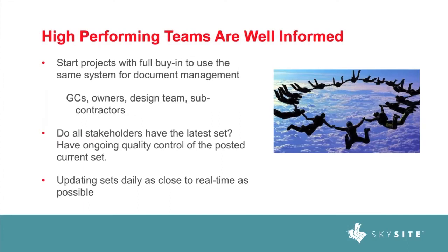All right, so let's get into some of the discussion points here. The first one here is high-performing teams are well-informed. Dan, you want to talk a little bit about this and why it's important? Sure. So again, it's important to overcome the challenges that we're talking about, to come up with some sort of way for your document management to be uniform, right? So again, at design phase, bid phase, and then through the construction, and then you have the turnover phase, it's having everybody on the same page as far as document management is concerned.